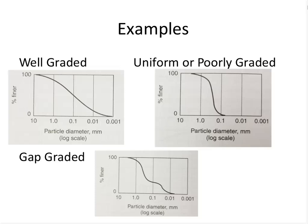Oh, just real quick, a couple of examples. I plotted grain size distributions, and we're just looking at these. If you had a very gently sloping grain size distribution, you would call that a well-graded soil. That means there's quite a variety of soil particles, and they're very well sorted. There's relatively even proportions of grain sizes in the soil. So it's a gentle slope.